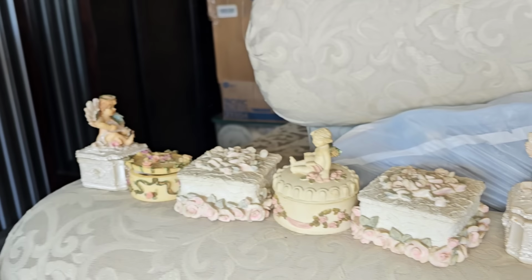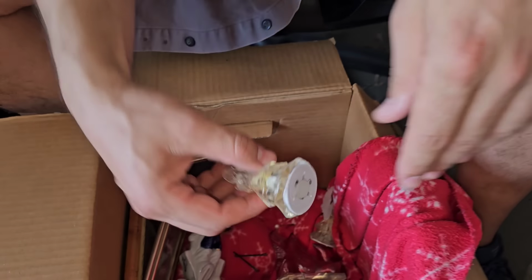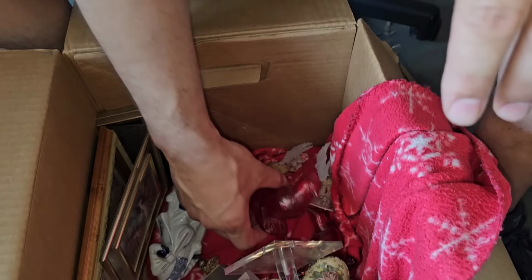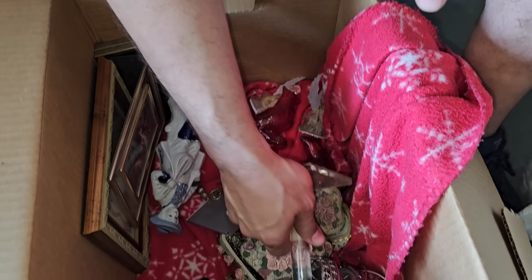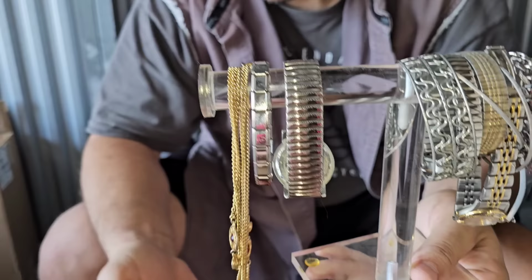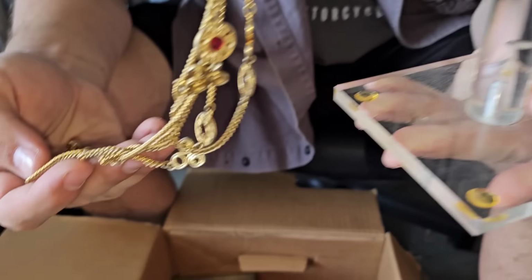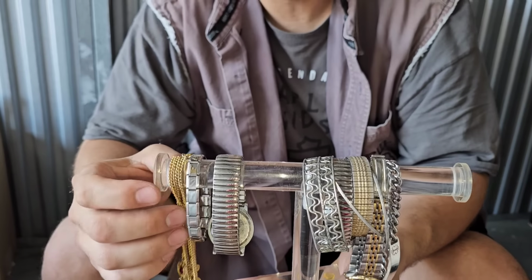Super cool. Okay. Man, look at this. All of these jewelry chests. But wait, there's more. Look, I've got angels. I've got cardinals. Birdie. Okay, look at this. Oh, my. Oh, I just lost something. Okay, I'll get it. Okay, bracelets. I don't know where it went. Okay, here's one right here.